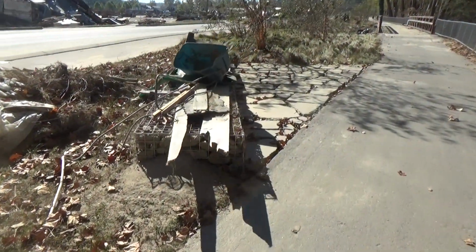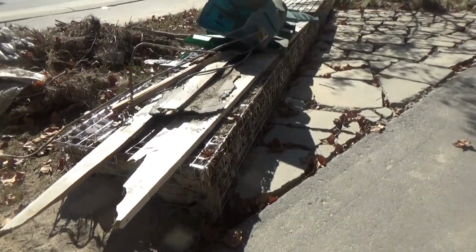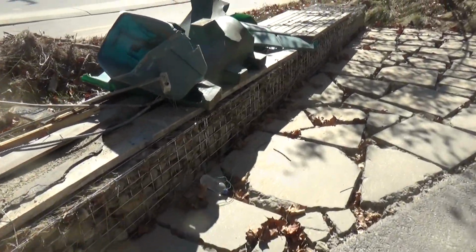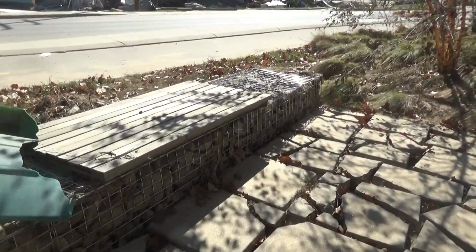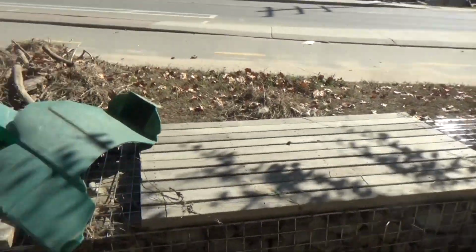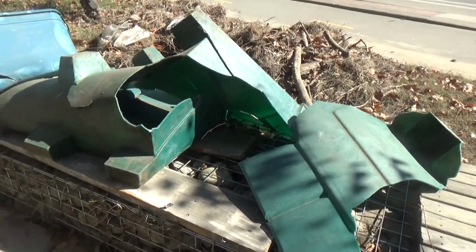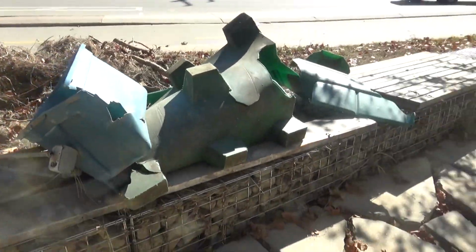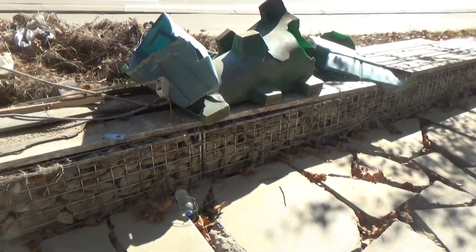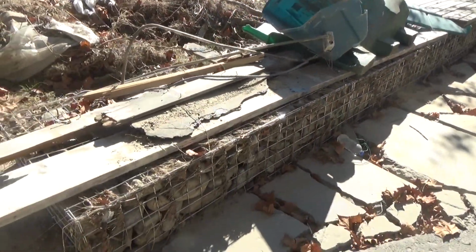It's like rocks in a cage. I mean, what is that? We can't clean this stuff up. It's too big. It won't fit in the trash bag. And I don't even know why that's here. Rocks in a cage. And where did that come from?